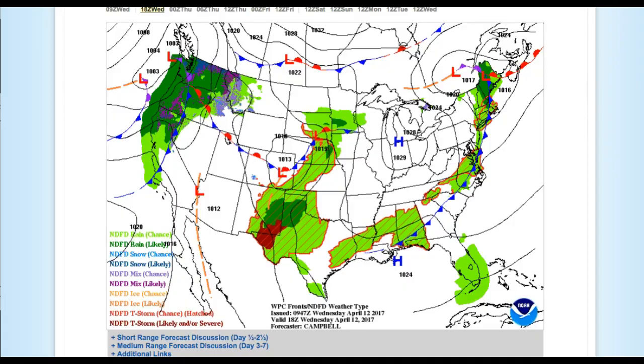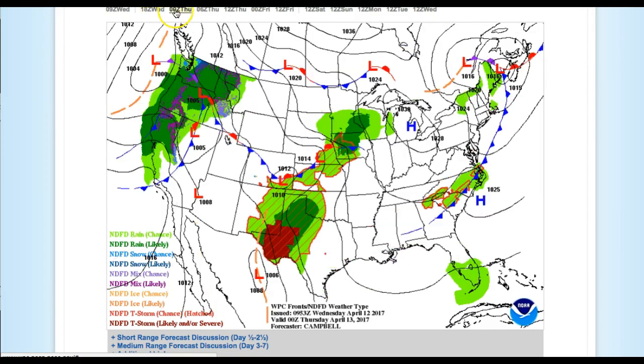So let's dive into this forecast. For this afternoon, the cold front moves through, winds will shift to the west, look for a few widely scattered isolated showers followed by clearing skies by this evening. Temperatures will rise into the upper 60s to lower 70s.